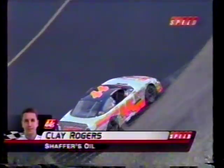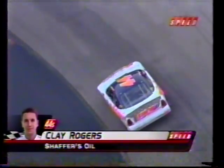Was Gill just assuming McFarland would stop? He had to swing wide to get around Clay Rogers there. Hard to imagine what happened. Well, Rogers and Wallace involved in that tangle. Brett is standing by with Shane Wallace's crew chief.